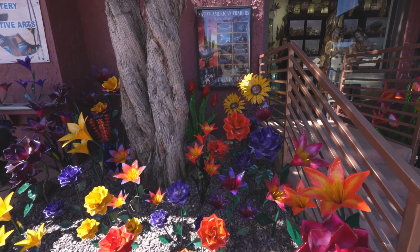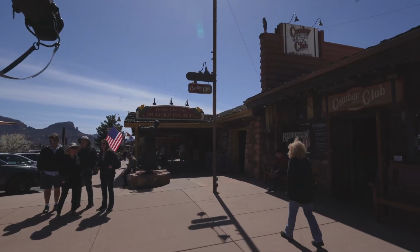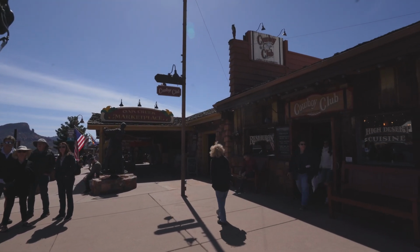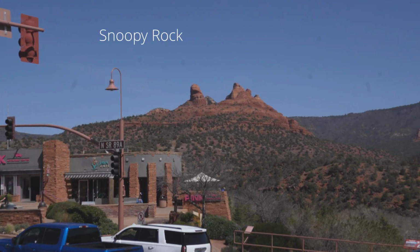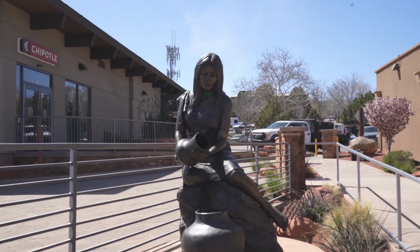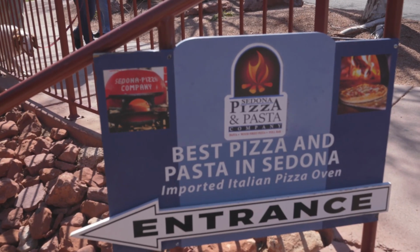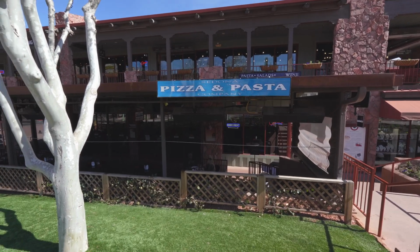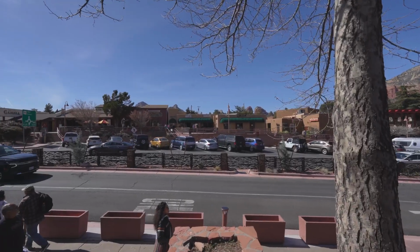Uptown Sedona is the main tourist shopping and eating area and is a must visit. There are a number of shops of artisan crafts and souvenirs that you can visit. During our visit, we also did some shopping and got pizza for lunch.